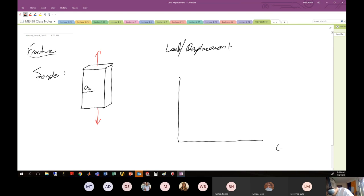It is something like this, where you have displacement on the x-axis and load, usually denoted by P, on the y-axis. And we could have two different types of failure. We could either have stick slip or stable crack propagation. So let's here draw the load displacement for stick slip.